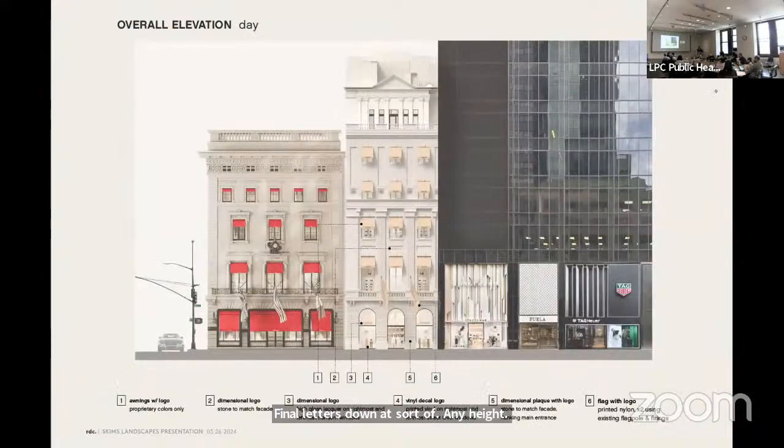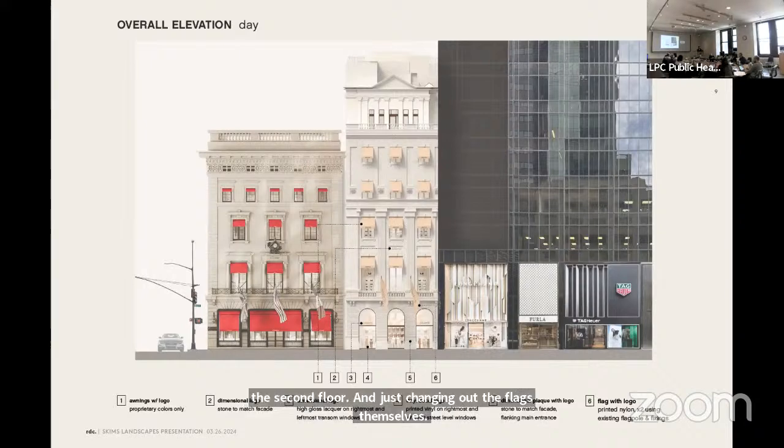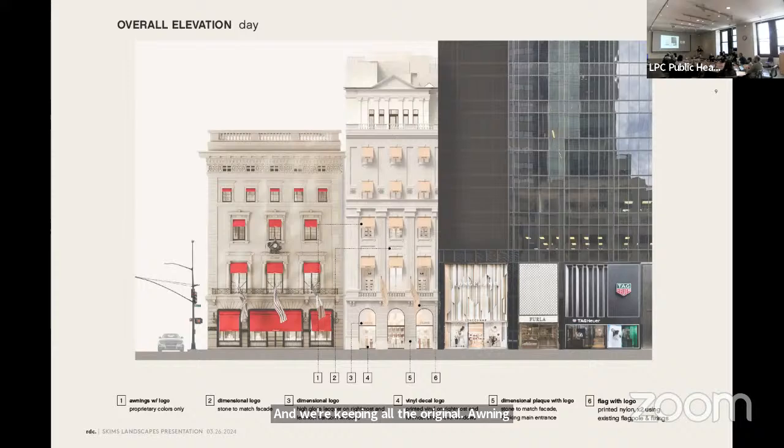So here's the first rendering I'll show you of our proposed design. Overall context here is to show you that it looks much the same as the original building. Again, we're maintaining the original flagpoles on the second floor and just changing out the flags themselves. And we're keeping all the original awning structure on the five floors and proposing to do new awnings with a new fabric color and the pennants logo on the front face of the awnings as Versace had. Not seen really in great detail, which I'll show you in further slides.